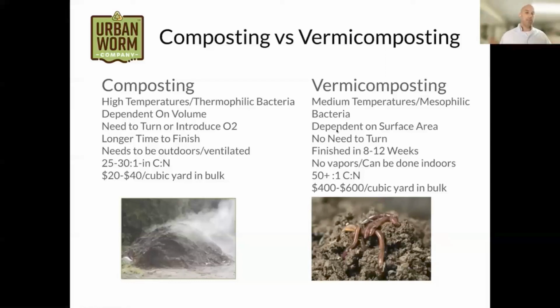Hot compost takes a longer time to finish. It needs to go through a curing process. You've got kind of a hot process, but you also need to go through a curing process at the end to make sure that that compost is fully stable. It needs to be outdoors or ventilated just because of the heat and the vapor that it produces.